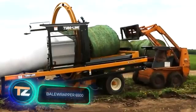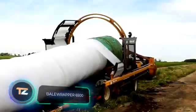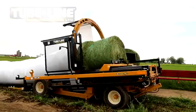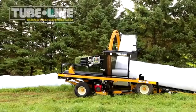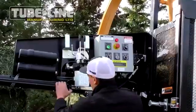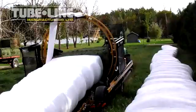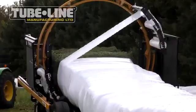Bale Wrapper 6500. In case you didn't know why this machine is making a huge roll, let us explain. In order for the haylage sacks not to spoil during storage, they all have to be hermetically sealed. Wrapping each bale when there are hundreds of them in the field is a real pain in the neck. Engineers from Canada have decided to get rid of this burden.